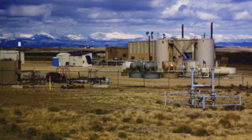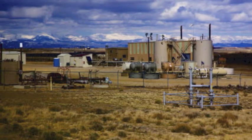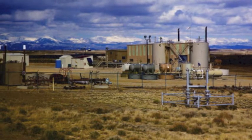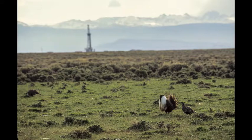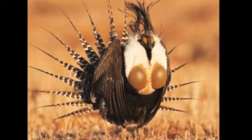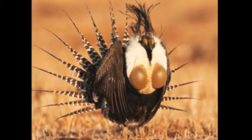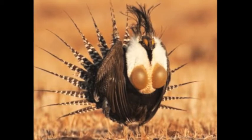Oil and gas drilling have been documented to cause a decline in sage grouse populations, according to the Cornell University Ornithology Lab. The fracking industry requires a large amount of equipment, loud disruptive drilling, and a constant movement of trucks and other large vehicles through the delicate habitat. Environmentalists, ranchers, and policymakers are beginning to see the importance of this unique bird and steps are being taken to protect their habitat and populations.